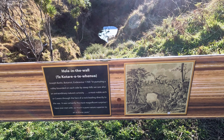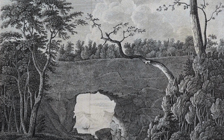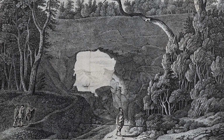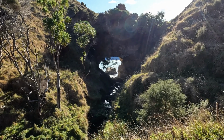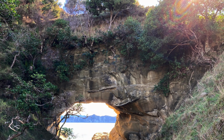Joseph Banks, botanist, Endeavour, 1769. And pursuing a valley bounded on each side by steep hills, we saw also an extraordinary natural curiosity, a most noble arch or cavern through the face of the rock, heading directly to the sea. It was certainly the most magnificent surprise I have ever met with. So much is pure nature superior to art in these cases.